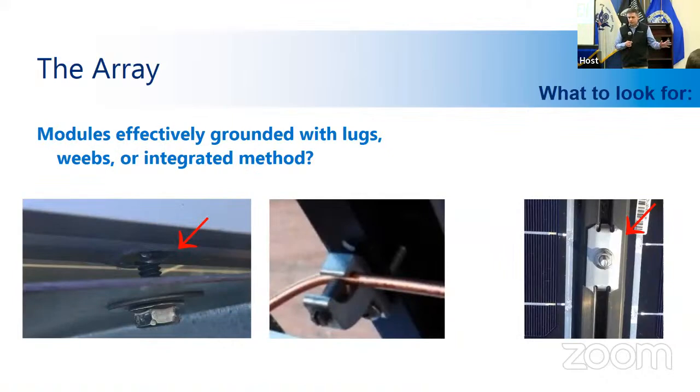All right. So next, we're going to talk about the grounding of the array. This is super important. It's not only a code issue, but a safety issue. You have to make sure that there's integrity of the grounding system from the array all the way down to where it's grounded for your home, and it's really essential to the safety of the system. It's dependent not only on the conductors but also on the equipment itself, which can be used to carry fault current.